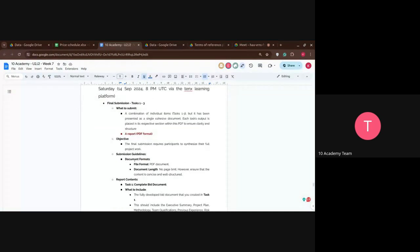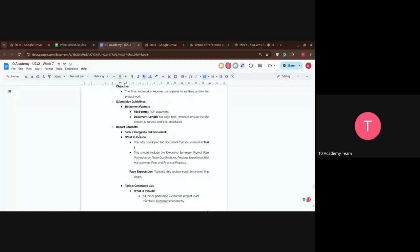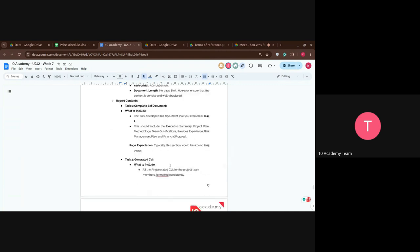What you need to include is actually included here. For task one, you need to complete the bid documents. You need to include a fully developed bid document that you have created in task one, which should include the executive summary, project plan, methodology, team qualification, previous experience, risk management, and of course the financial proposal. We typically expect this section to be no longer than 15 pages, and it could span from 8 to 15 pages.